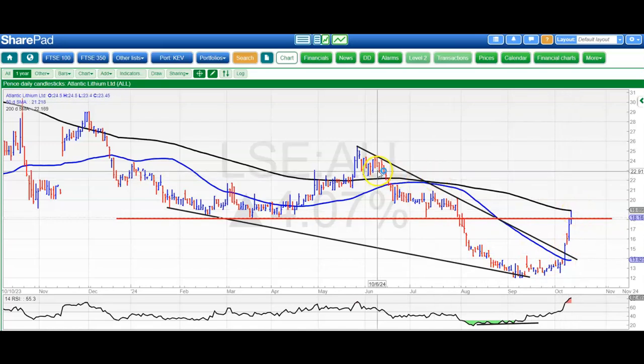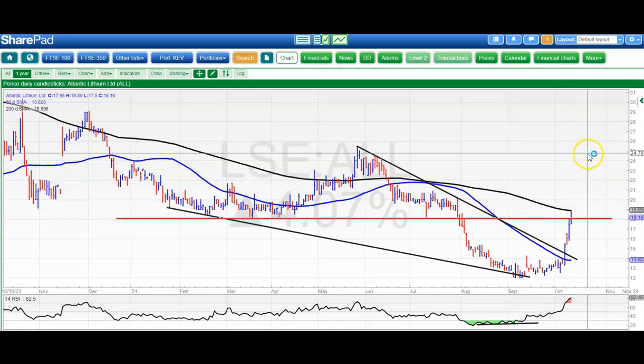In the recent past, the 200-day line or just above it has been the sticking point in terms of resistance. So maybe we were a day or two away from a move to 20 pence and then we fell there. But at the moment, the longer we stay above the old support there from basically July at 18 pence, the greater the chance of a move up to the mid-20s for Atlantic Lithium.